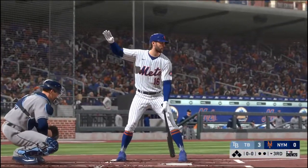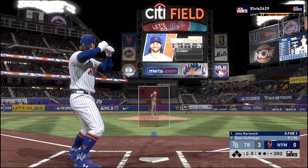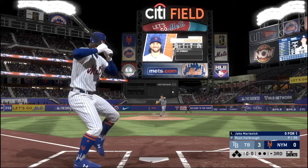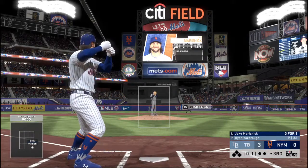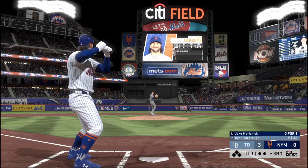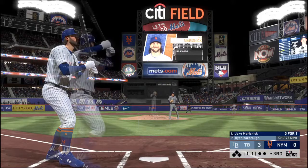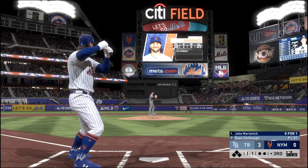Back to the top of the order now, and up next, the center fielder, Jake Marisnick. The right fielder. Here comes the first pitch. Marisnick. And a check swing here, but he clearly went around on a pitch that would have been a strike anyway. It's 0-1. 1-1 to the Mets leadoff hitter. A 1-1.